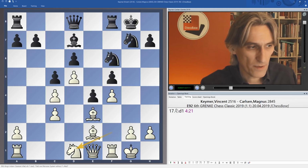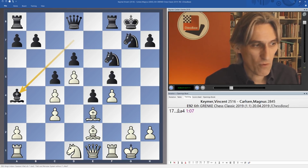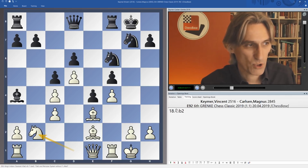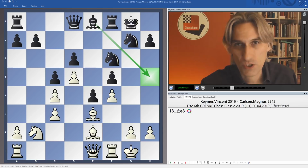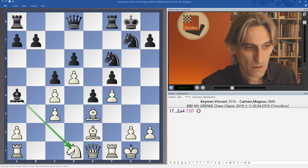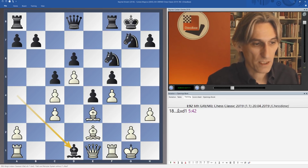But Keymer played knight d1, and I think his idea was probably to give room for the queen to reach the king side. Possibly also bishop coming over to h4 is a possibility as well. And now bishop a4 from Carlsen. So, as we're going to see, he has in mind this exchange. It's possible for this knight to push the bishop away, but I suspect that Carlsen would play it back to e8 and then bounce round to h5 to exchange off one of those bishops and maybe weaken the support for that pawn. In any case, after bishop a4, h3 played by Keymer, and bishop takes knight.